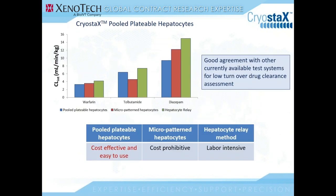And while there are other methods out there to examine low turnover compounds, each one has its own advantages and disadvantages. But over the course of time, we have found that the CryostaX data is in good agreement with the other test systems. And overall, the CryostaX system is generally easier to use and more cost-effective than the other systems available.